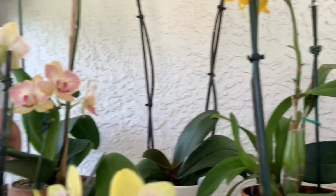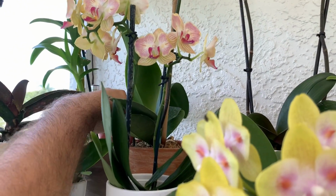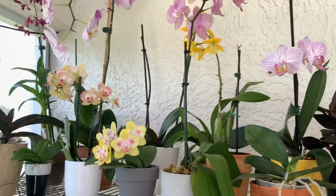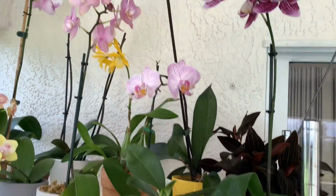Other than that, try to get the tag back in over there. It's not wanting to go in the pot. Other than that, same stuff is still blooming. Same flowers, same fowls. Still going strong.